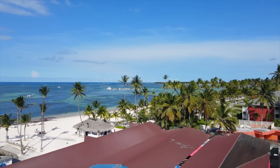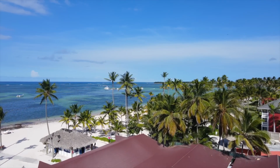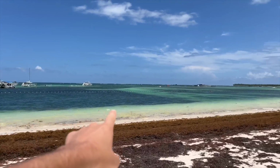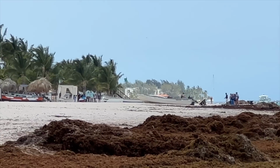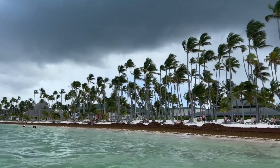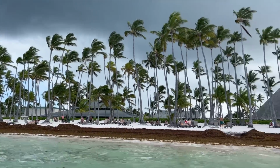Now there are a couple things that we wish we would have known about this resort before we came here. I already mentioned one of them, having the poolside view versus the oceanside view. The other thing is that there's quite a bit of seaweed in the ocean here. They comb it up every single morning and in the afternoon as well, but there's still quite a bit in the water. I think it's this whole beach here, Bavaro Beach.